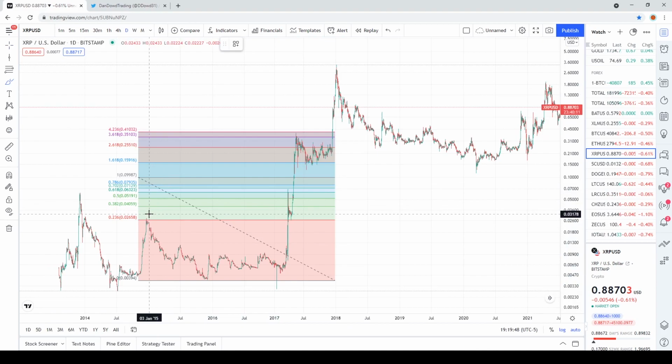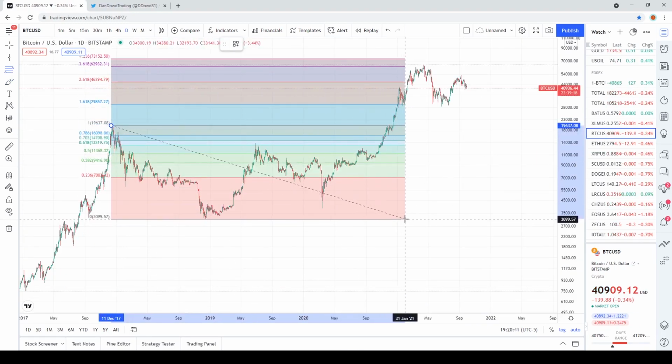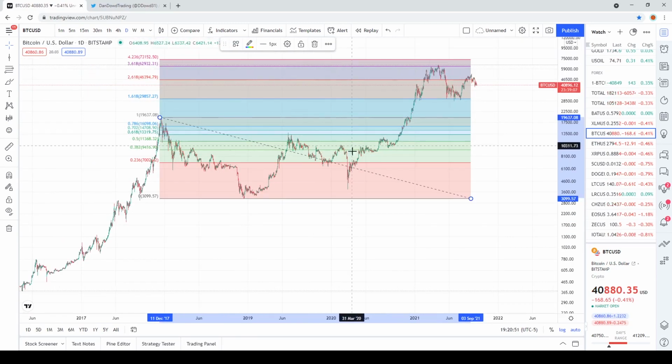This method also worked with XRP. When you measured that 0.236 as a resistance of that peak right in there, it went up to our 4.236 extension before crashing. When you measure your Fibonacci retracement from the swing high of the top of our last bull market to the bottom of the bear market, that is my target for Bitcoin for this bull run, which is around 73,000, that 4.236 extension.